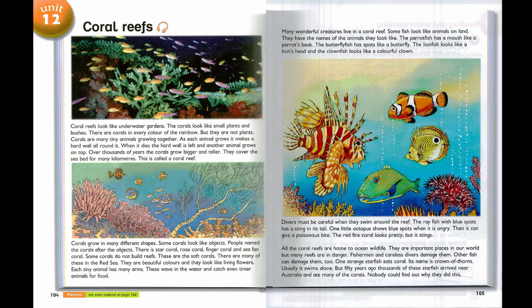All the coral reefs are home to ocean wildlife. They are important places in our world, but many reefs are in danger. Fishermen and careless divers damage them. Other fish can damage them too. One strange starfish eats coral. Its name is Crown of Thorns.